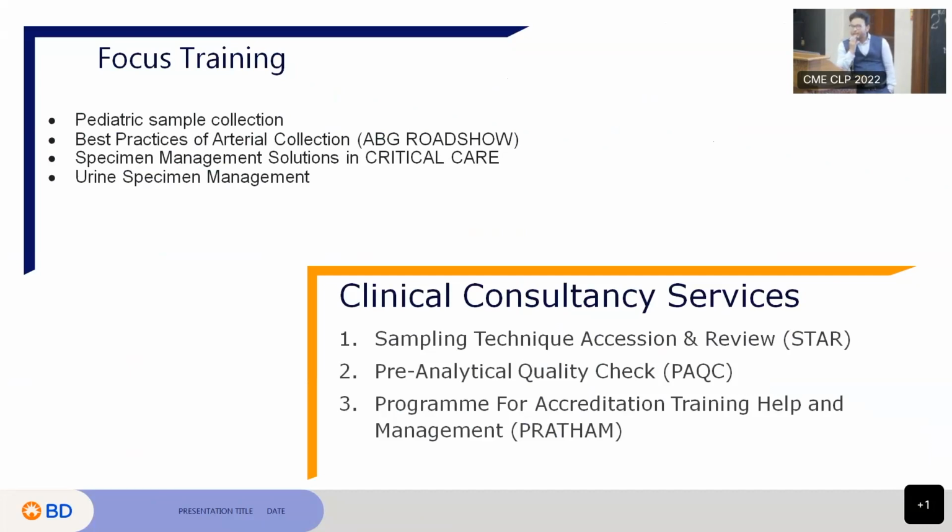And then comes the clinical consultation service. It's a very on-demand program, but these are not training programs, these are kind of audit programs, where you can come to us and we can come to your laboratory and study your laboratory workflow, and we can tell you where are the stages you need to work on or you have room to improve.